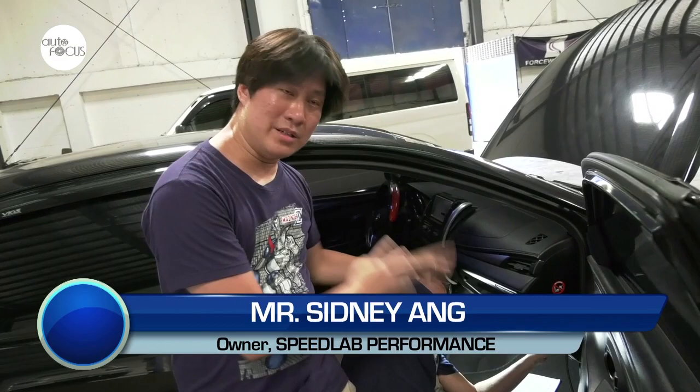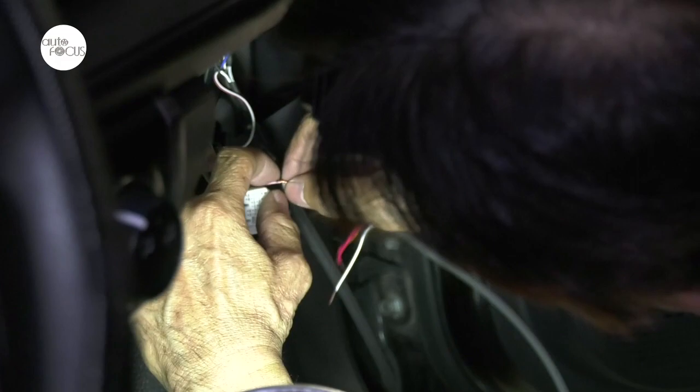And this is where UniChip is installed. It's going to be installed very, very near the car's ECU, which in this case for the Vios, it's hidden behind the glove compartment. So it's 8 wires to install.